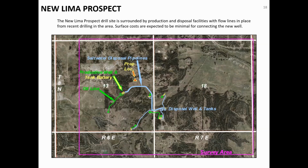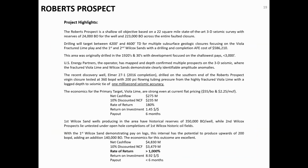Okay, unless there are any questions on the New Lima, I'm going to move on to the Roberts. Hold on real quick. Any questions on New Lima? Just real quick, what kind of disposal cost are you looking at for this area, if you do have to dispose of water? Well, if you truck it, it'd be about $1.60. I think we can probably get rid of it for somewhere around 30 cents a barrel with those guys. Certainly 50 cents a barrel.